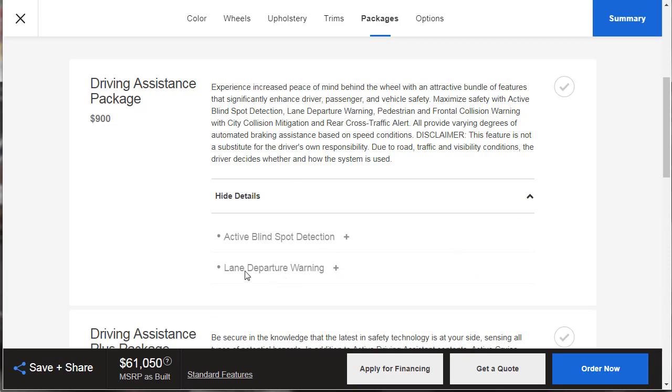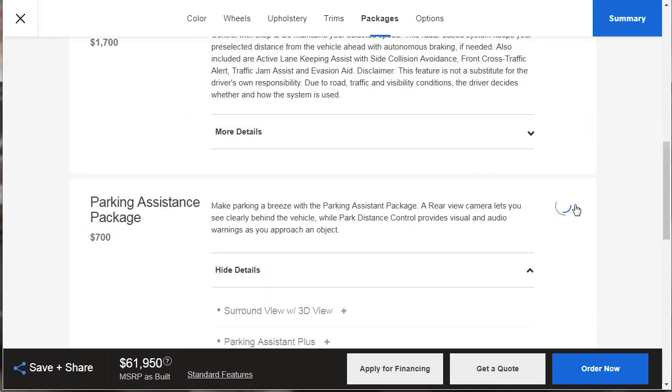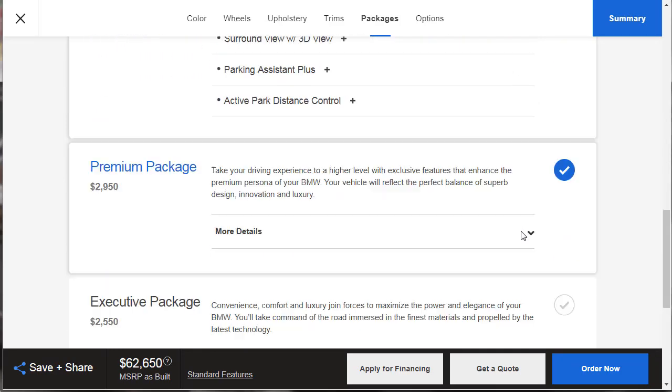Active blind spot, lane departure warning. We need that for $900. And we need the parking assistance package for $700. These are things that you can't go back and retroactively buy after you get your car. And so, yes, I want to keep this car at $60,000, but no, not at the expense of not getting the things that I think this thing really needs.